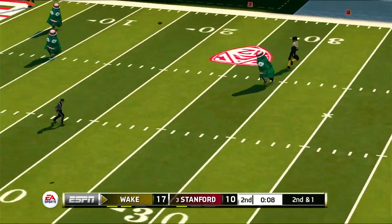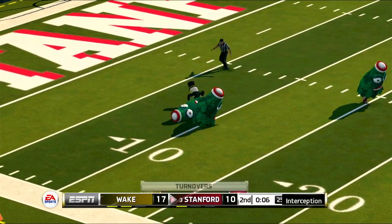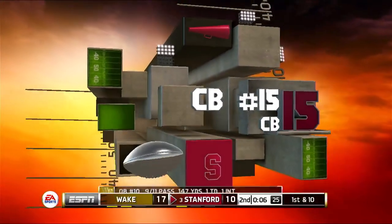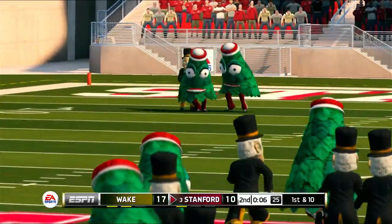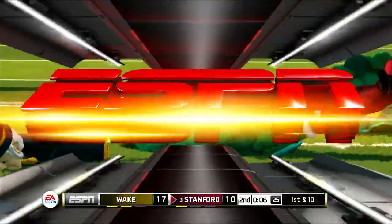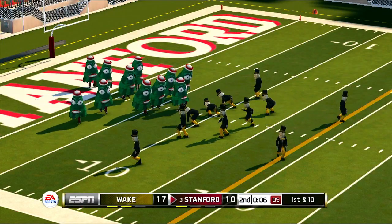Going long. He goes up, picked off. And the quarterback just can't believe it. He really wishes he could have that one back. Every quarterback has passes that he wishes he could have back. However, hey, a pick is a pick, and no one is going to care how bad he wants that one back. We've got a first and 10. Ball on the 8-yard line.